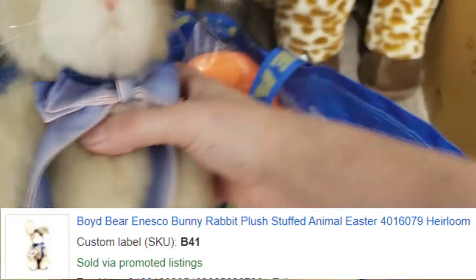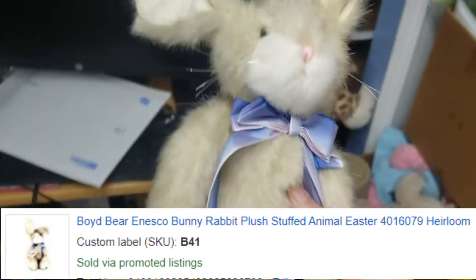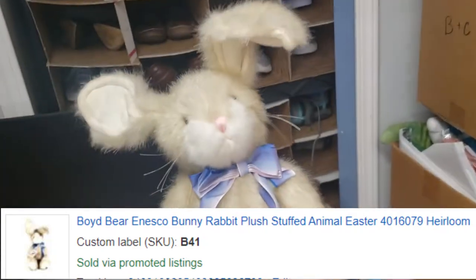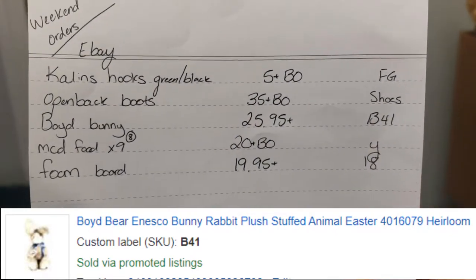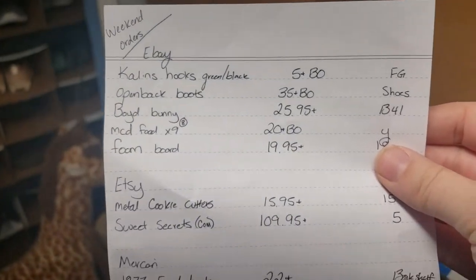This came out of a Goodwill blue box. You may have seen me unbox it. If you haven't, you should go check out my Goodwill blue box unboxings, but he was new with tags. Where's that tag? There it is. Boyd's by Inesco. Full price just before Easter, well, whole month before Easter. But that sold for $25.95. Next is some McDonald's foods.